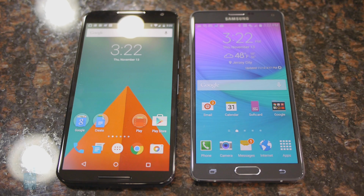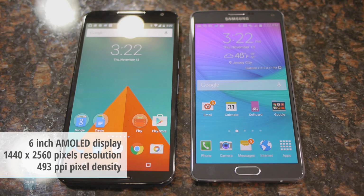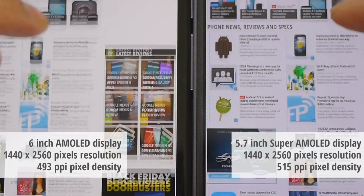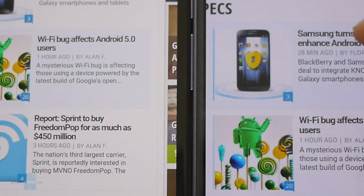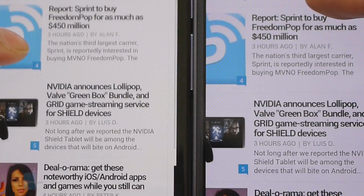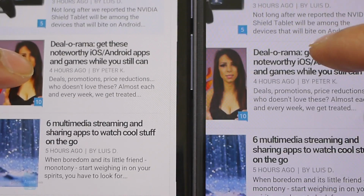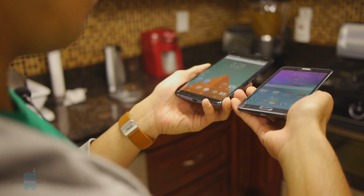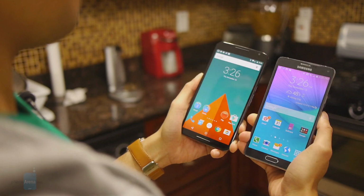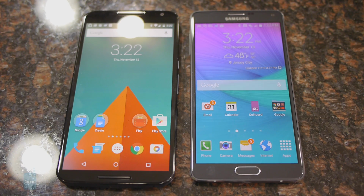Well, there's no arguing that these two phones are in an elite club with their Quad HD displays. You have a larger 6-inch AMOLED display in the Nexus 6 versus a 5.7-inch Super AMOLED display in the Note 4. Details are pretty much identical despite the slight advantage on paper to the Note 4. They're both super sharp in detail. But the Note 4's AMOLED panel has more pleasing qualities with it. In particular, it's brighter and more accurate when it comes to producing colors. So those are two attributes that really make it stand out over the Nexus 6's display.